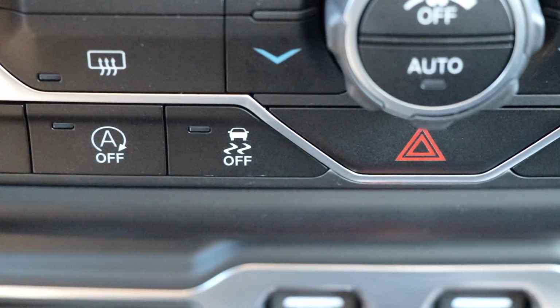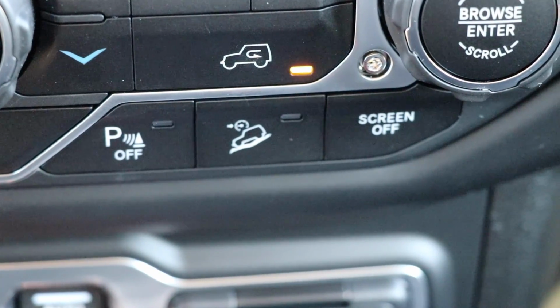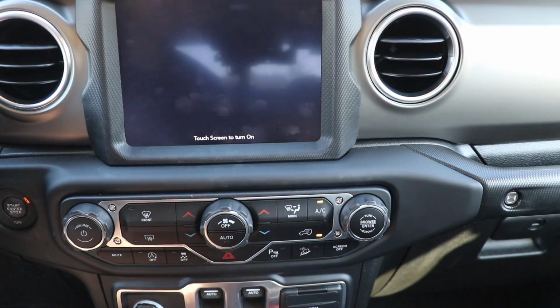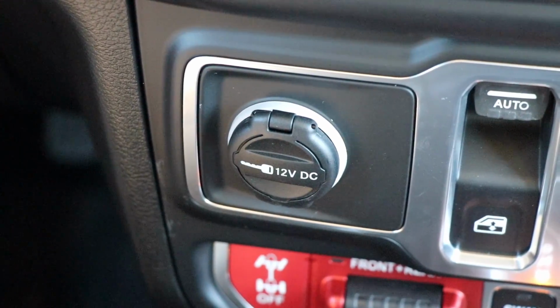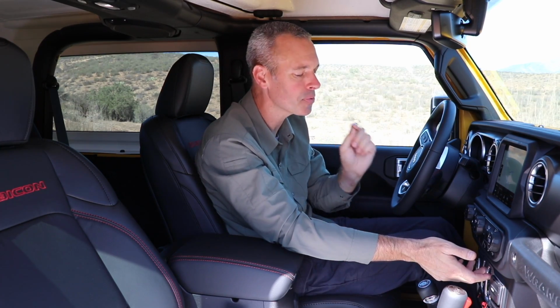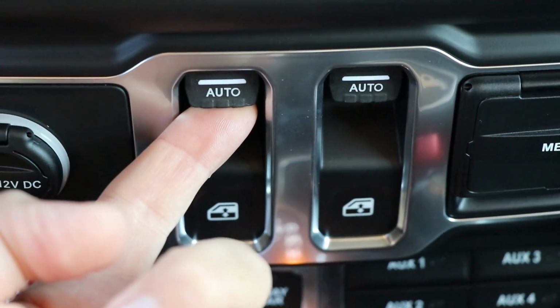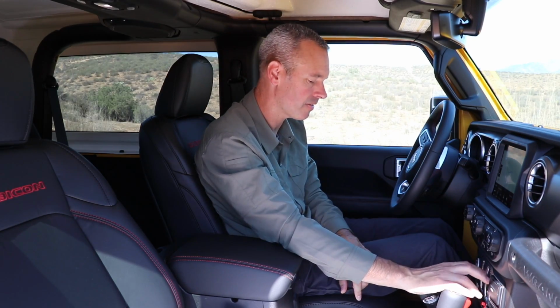Traction control on and off. We can turn the parking sensors off and also the hill descent, and you can turn the screen off, which is a nice little feature. We've also got another 12-volt DC connector down here, and you've got the window up and down. And you have auto down, but you don't have auto up. I would like to have an auto up feature, but I don't have any complaints about how the windows are laid out. I know that bothers a couple folks.